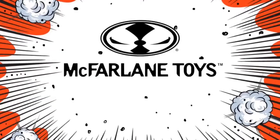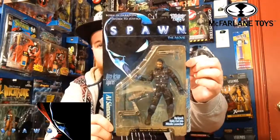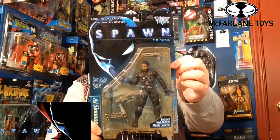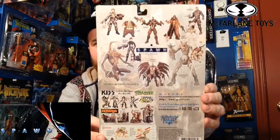Finally, last but not least, I'm going to show you some figures. Alright, so finally, as for figures, I've got, from the 97 movie Spawn, this figure of Al Simmons. I think I got it for $5 because it was on sale. So I figured, why not? That was a good deal. It shows you on the back of the box here all the other characters from the movie.